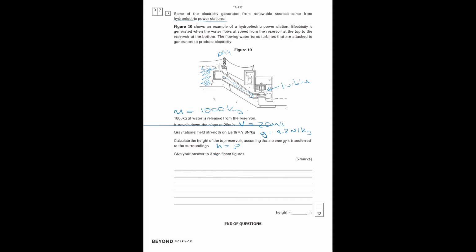So in order to do this, we are going to need to calculate the height, and we're going to be talking about gravitational potential energy here. To work out gravitational potential energy, GPE, it's mass times gravitational field strength, that's 9.8, as we have up here, times change in height. We have the gravitational field strength, we have the mass, and we're looking for the change in height. We do not have the gravitational potential energy though. So we're going to need to find that energy somehow first. How are you going to do that?